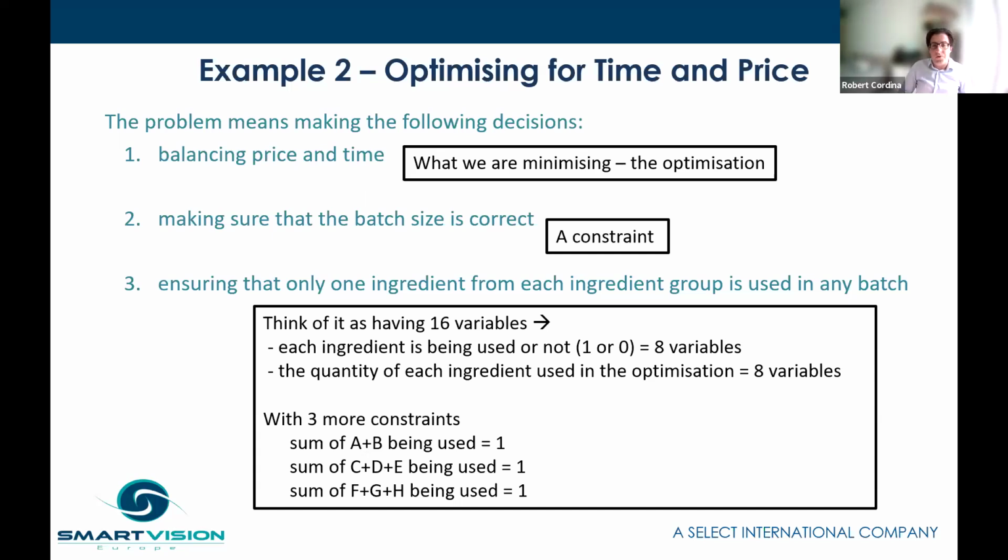This means that there are 3 more constraints though, because we need to use only one ingredient from each group. So the sum of A plus B being used is equal to 1, and so on and so forth. Because if I'm using A, that's a 1. If I'm using B, that's a 0, then it's a 1. If I'm using D but not C and E, again, that's a 1, right? And so on and so forth. So you can think of it as having 16 variables, which is not a trivial problem.